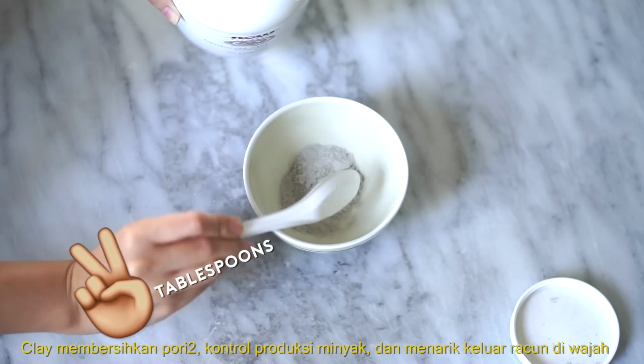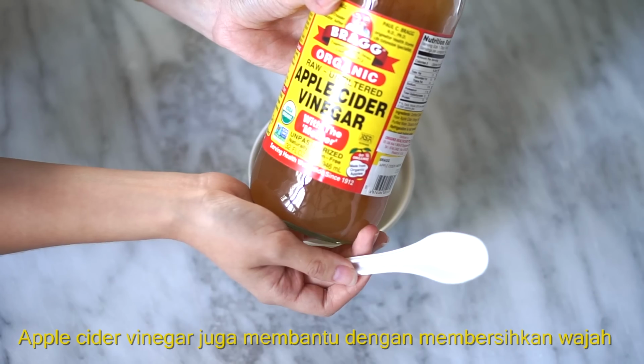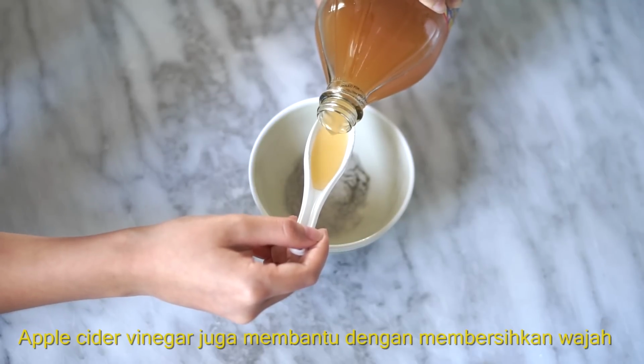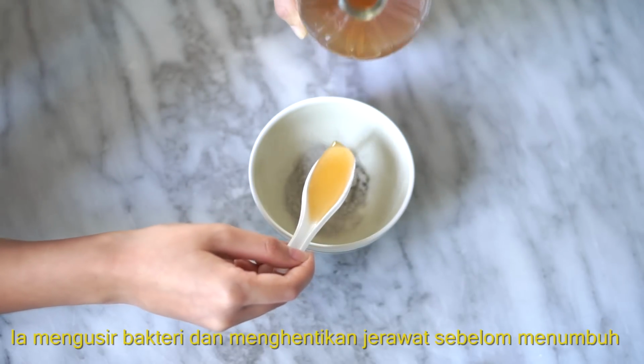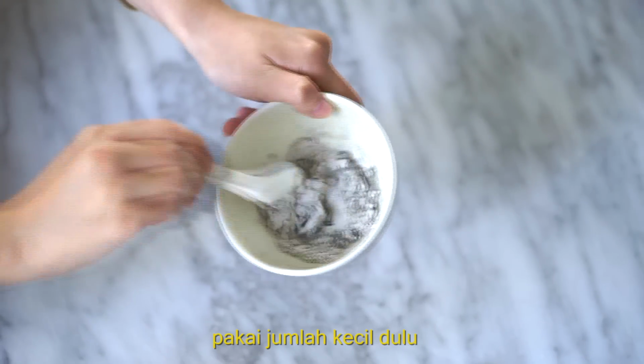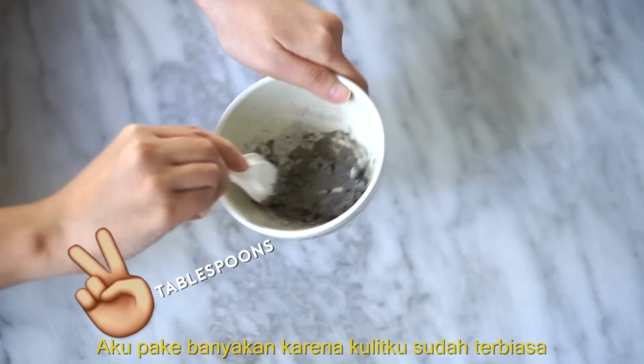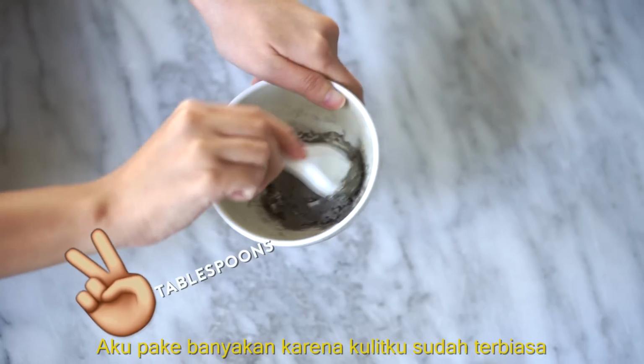Clay unclogs pores, controls sebum production, and draws out toxins from the skin. Apple cider vinegar also helps with clearing your skin up. It keeps bacteria away and stops pimples from forming. If you have dry or sensitive skin, you might want to start off with a small quantity of clay and apple cider vinegar. I went heavy-handed because my skin is used to this mask.